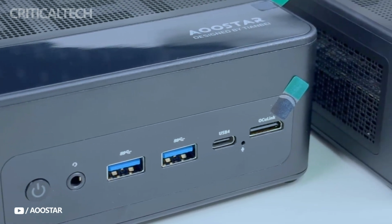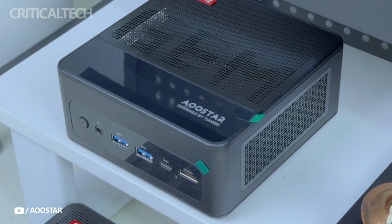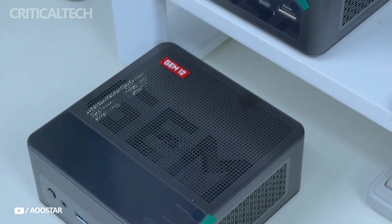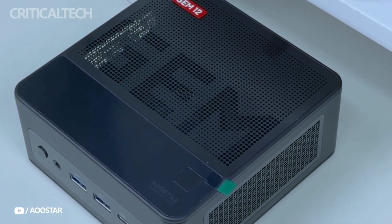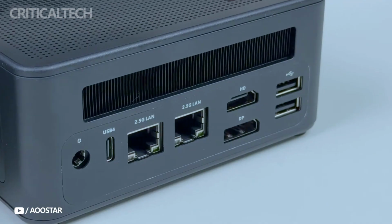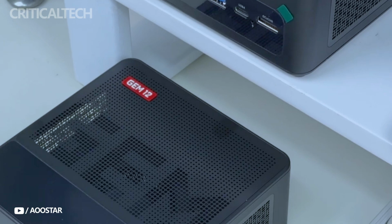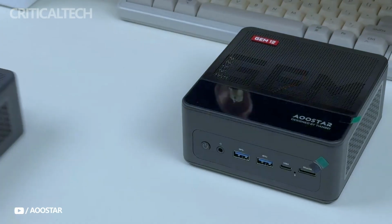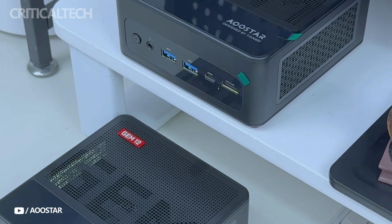Hey everyone, the Aoostar GEM 12 Max is a compact yet powerful tiny PC designed to deliver top-tier performance in a portable and space-efficient form factor. This cutting-edge device is powered by the Ryzen R7845HS processor and is now available on JD.com, starting at $267. Let's take a closer look at its features and specifications.